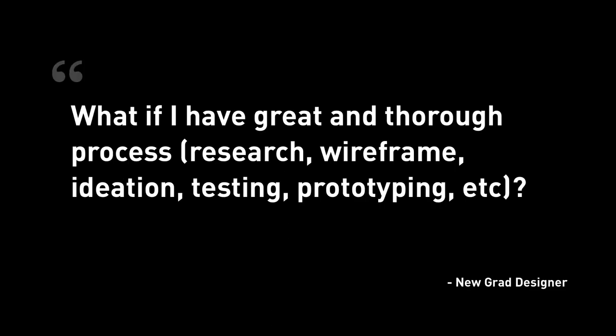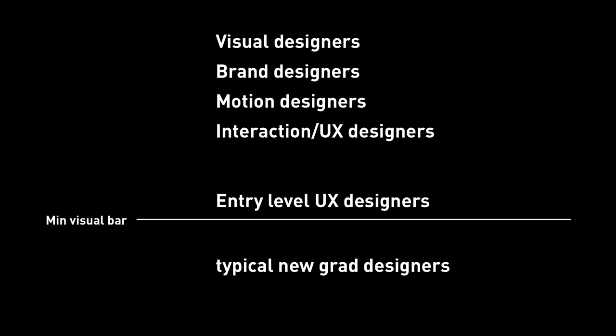Your interaction and processes can make it up, but that's not the case for many tech companies if you want to work in Silicon Valley, of course. I always mention there's a minimum bar that you have to pass, which I mentioned in another video before. And the visual part is something that you really have to be honest with yourself about. Even I can say my visual is not the best because I have seen better work. So I'm constantly learning and trying to improve my visual design over time.